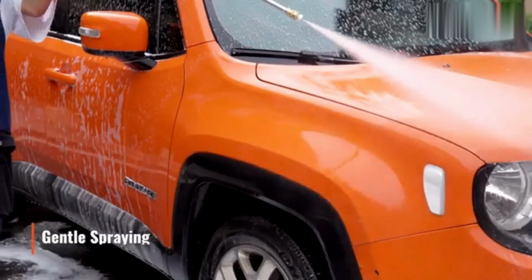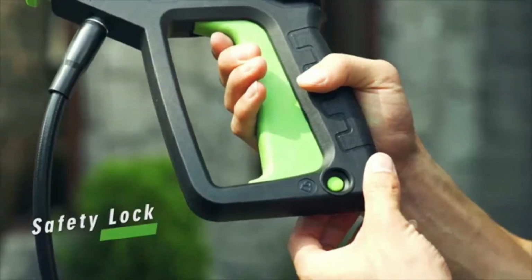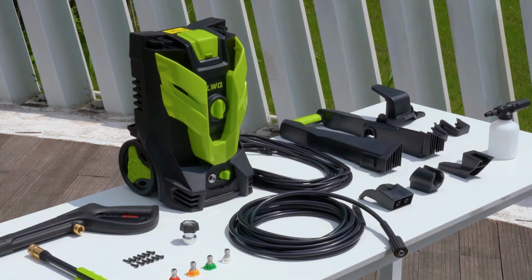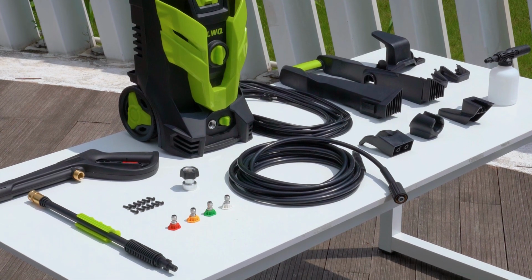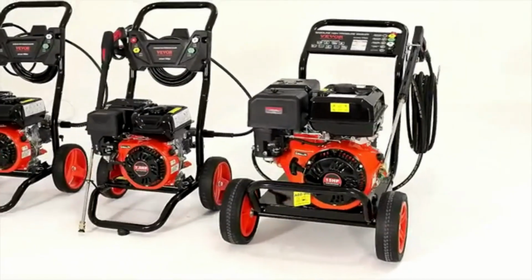The 23-foot hose length provides generous reach, allowing users to cover larger areas without constantly shifting the unit. This extended hose, combined with the product's compact dimensions, 14L by 11W by 18H, means it can fit into tight spaces.